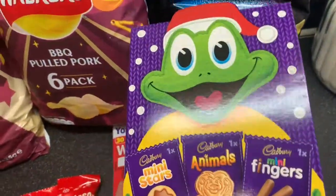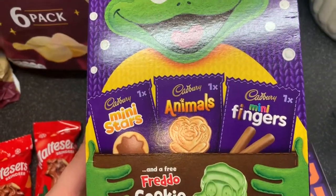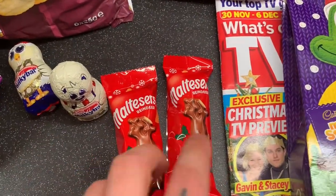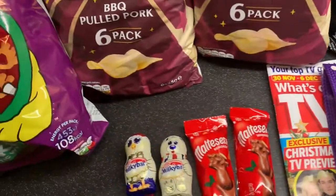And last, some other Christmas confectionery. These Freddo cookie, you get a cookie cutter in there, the Freddo one. And then you get some mini stars, animals and mini fingers in there. And just some other little bits, two Maltesers, and then two little Milky Bar chocolates. So that's everything that I've picked up from Morrisons.